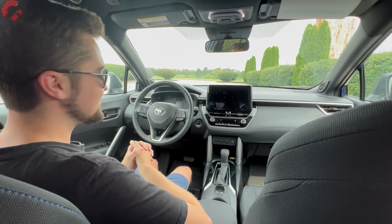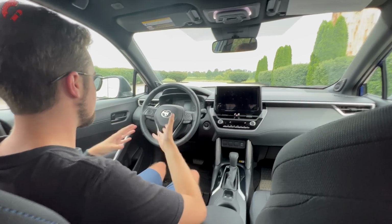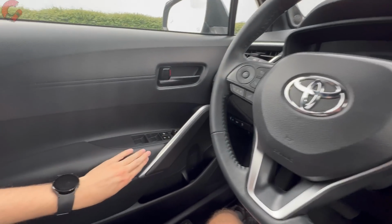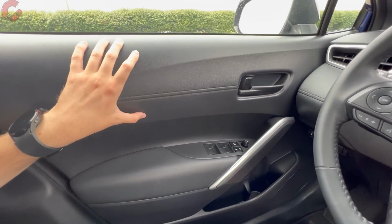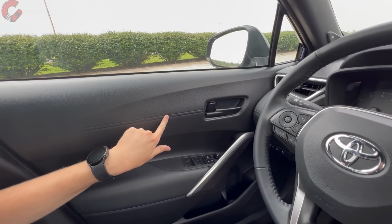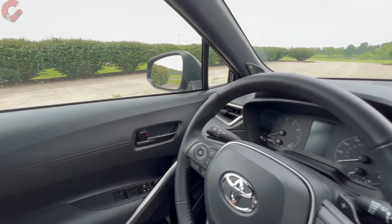Now, in addition to seating differences, there are a few material differences inside of the cabin as well, depending on which trim you select. So we always will have this little leatherette pad for your arm to rest against. However, if you choose S or SE, the top part of this door trim is going to be completely hard touch with the faux stitch detail in it. All 4 of the windows, by the way, are one-touch auto up and down.